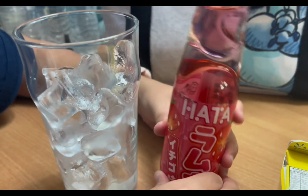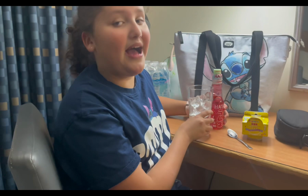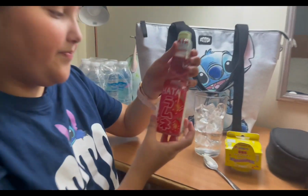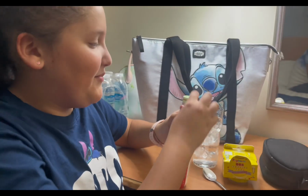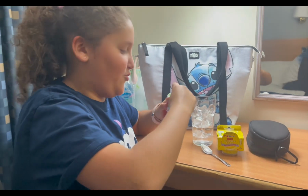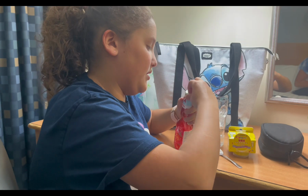Then I got this strawberry drink that I've seen all over YouTube and TikTok. Then I have this couple of ice that I'm gonna try with. So this is how it looks. It's in Japanese. I have no idea what it says on it, but basically you have to just open it, and I'm not really sure how this works, but let me open this.